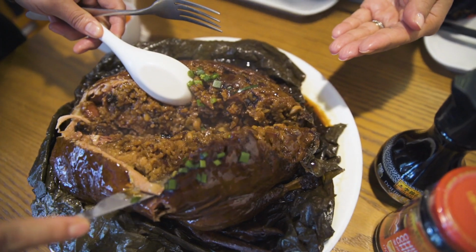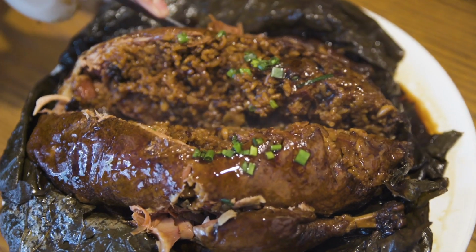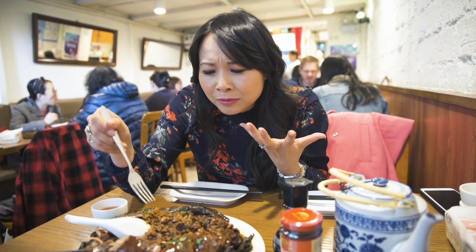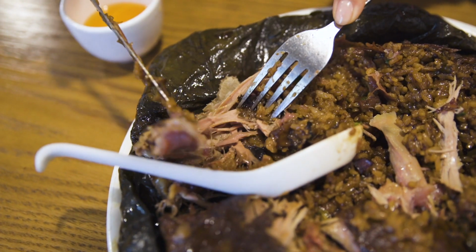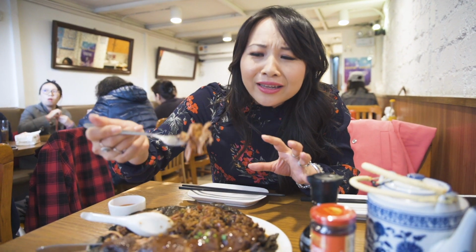That is 100% sensational. Savoury but fragrant. They've got the mushroom, I've got some pine nuts in there. I've got the smokiness from the Jian ham. I've got textures from the ginkgo nut. I mean, the duck meat is just falling off the bone. It's so tender. You don't even need to cut it. Look at that, it's so soft.